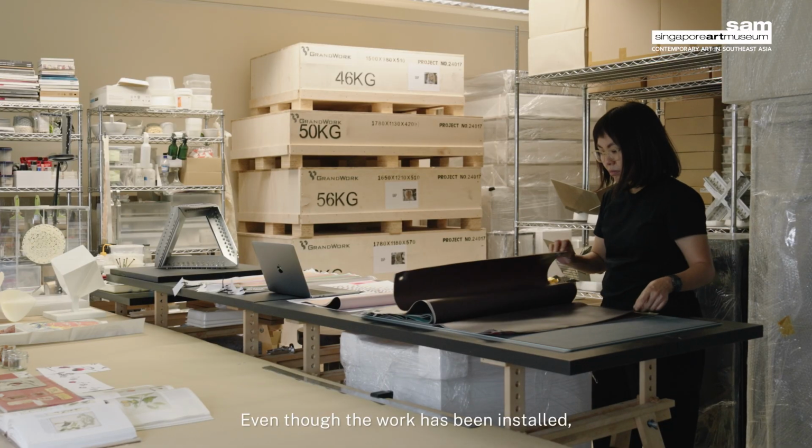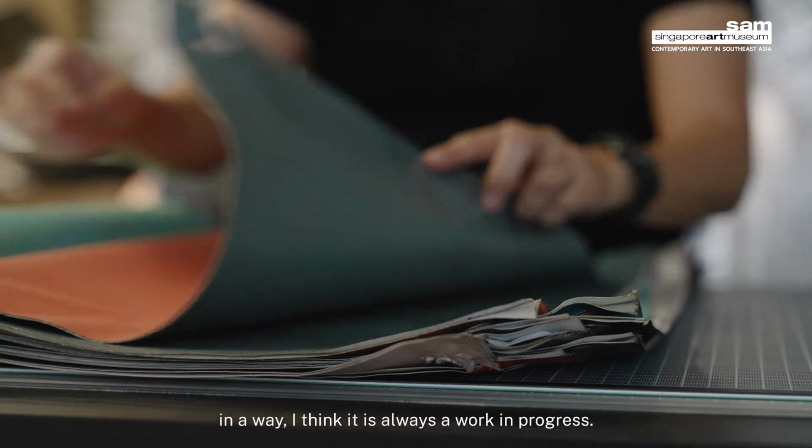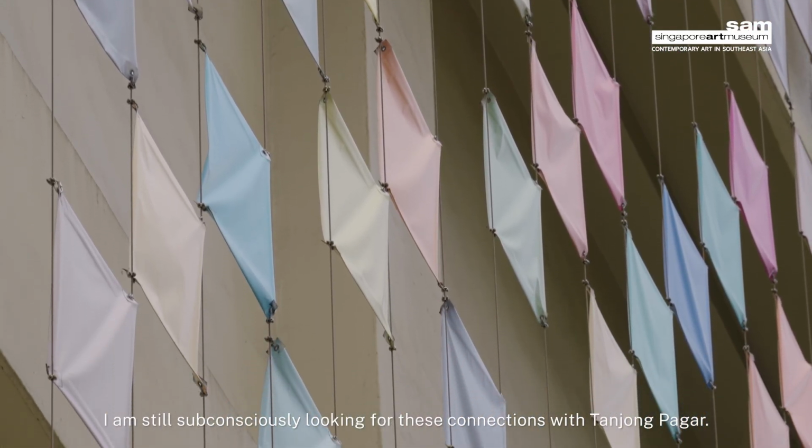Even though the work has been installed, in a way, I think it's always a work in progress. I'm still subconsciously looking for these connections with Tanjong Pagar.